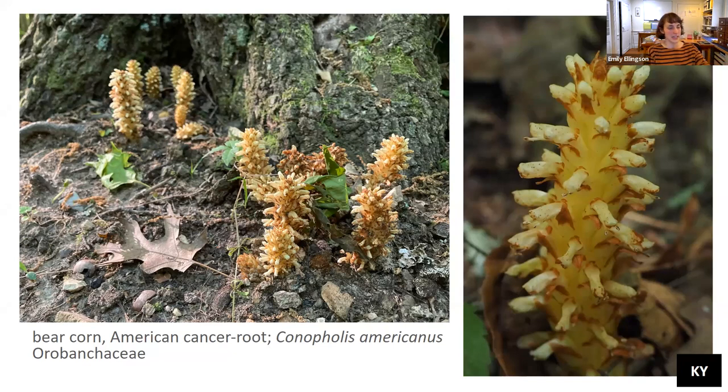Another deviation from flowers is the bear corn or American cancer root, Conopholis americana. This plant is parasitic and it does not photosynthesize. So you can see it's like a yellow color almost. And these are the flowers, these tubular flowers. It's parasitic on basically two different kinds of trees, oaks and beech. This is clearly probably an oak. It feeds off of the roots, and it will create knobbly bits on the actual roots. And this family in general is full of non-photosynthetic plants that parasitize other things.